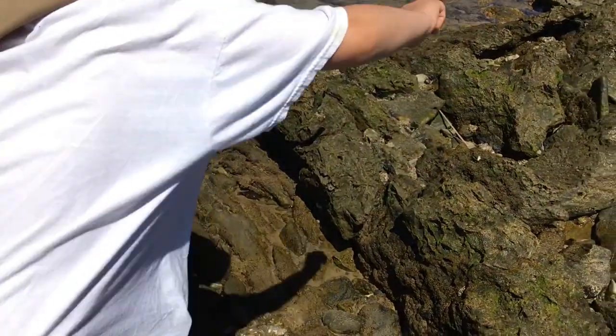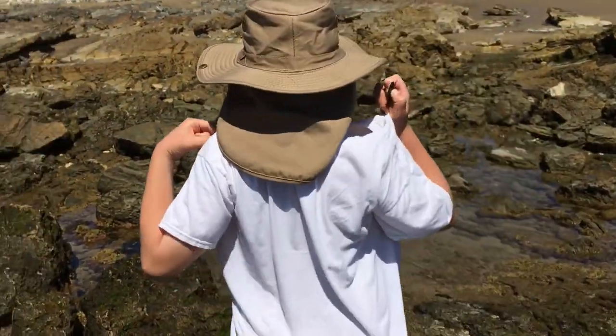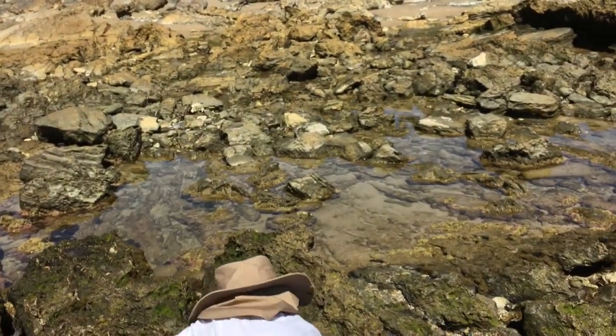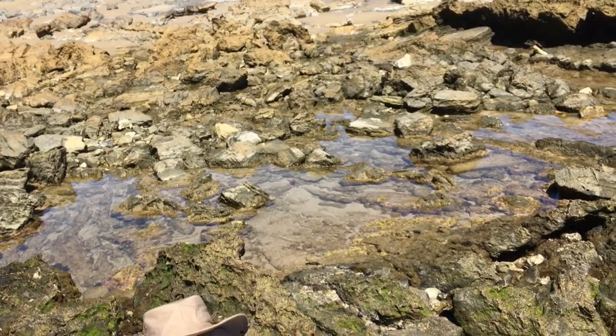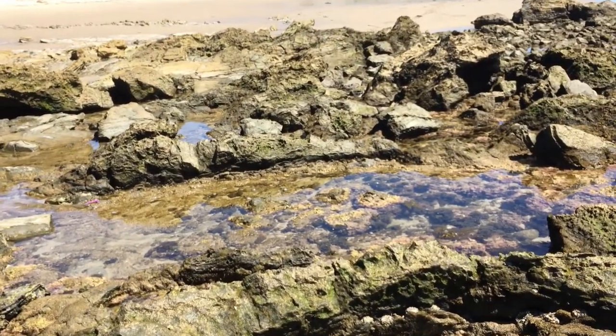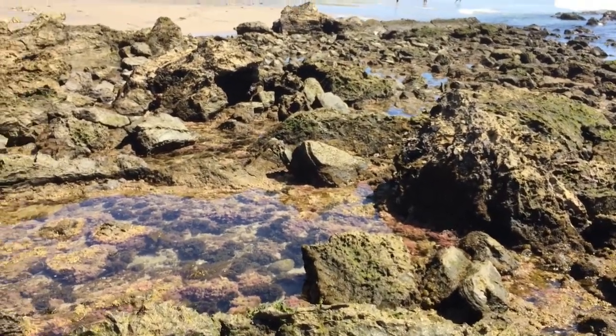So we found a bunch of tiny sea hares. It must be because it's spring. We're thinking that a lot of little babies have hatched. They're all over the place. I'm seeing more. Really? Oh, wow. If you guys caught it, we're going to put some of that underwater camera footage. Those were the first ones we saw, the ones that were underwater.